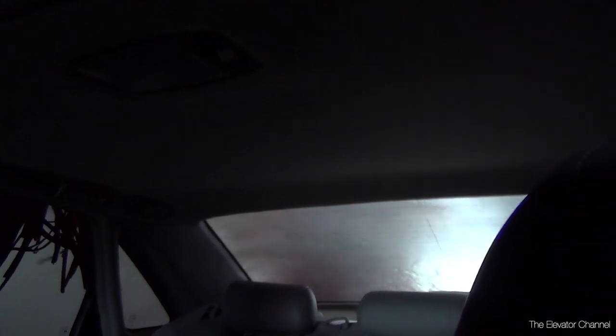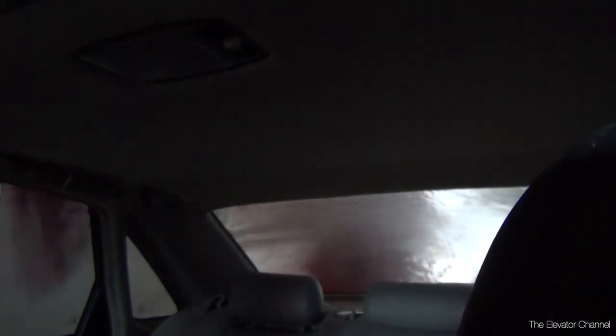I love how these things do that, where the top brush just stops while the back is doing its thing. Very thorough, though. We actually are getting two soft touch cycles.